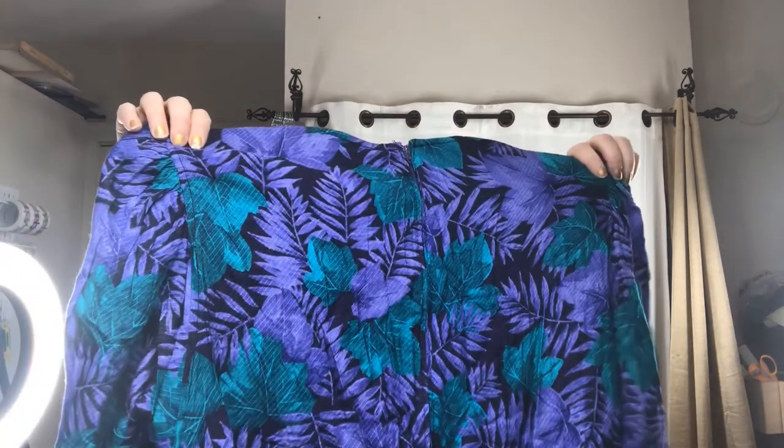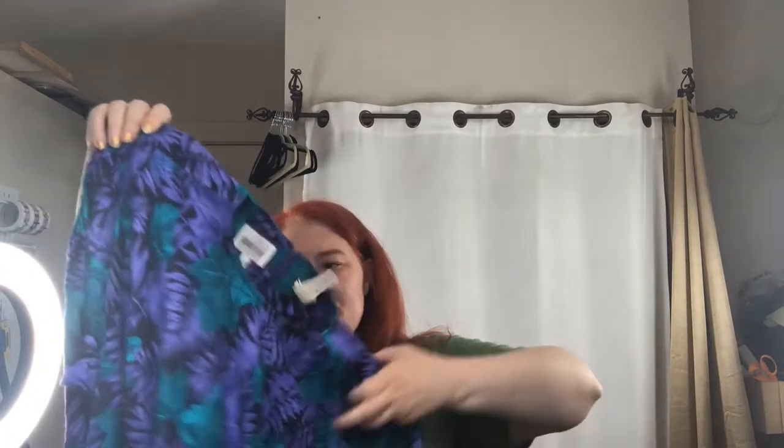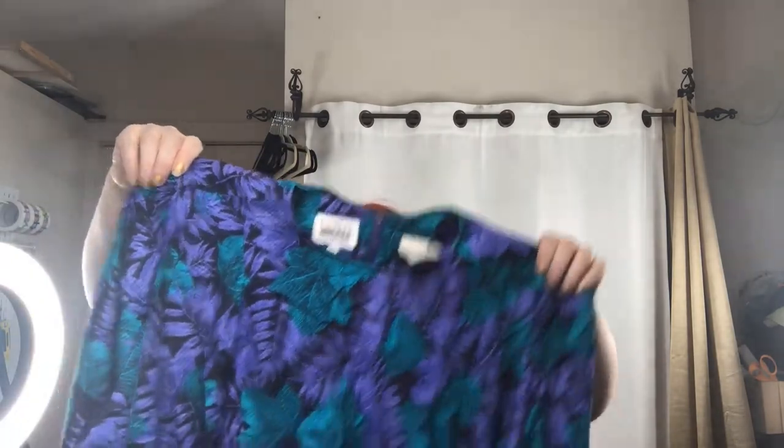This is Leslie Fay Collection. This is not antique, but vintage. And I think this is old vintage too, because it's a black union tag, and I think that particular black union tag was used in the 60s and the 50s. Maybe the 60s. But it kind of looks like an 80s piece, right? I immediately thought maybe 80s.